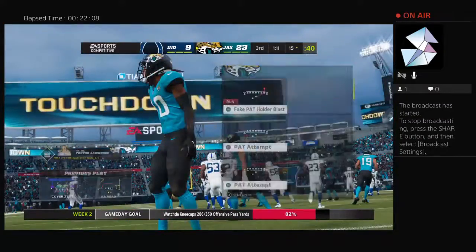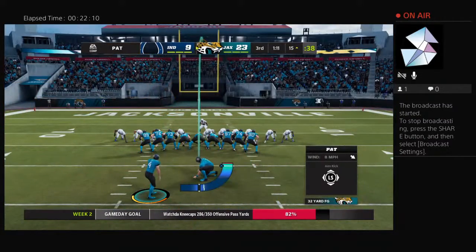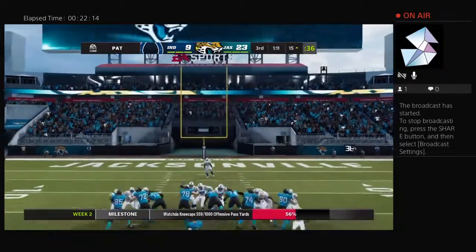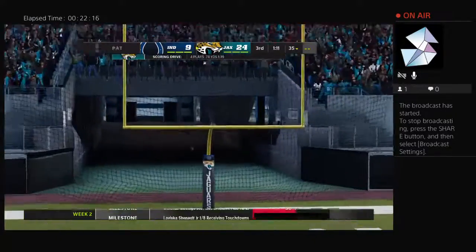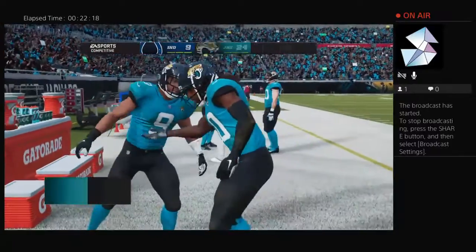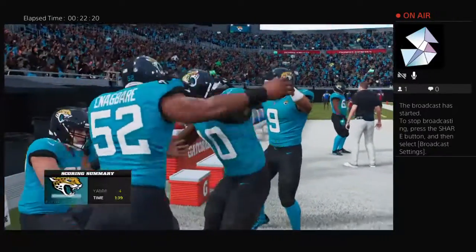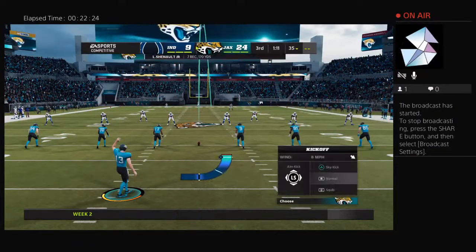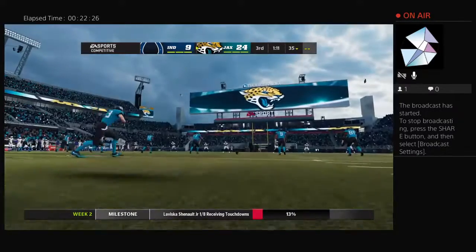LaVisca Chenault, his first touchdown of the new season. And the Jaguars add on to their lead. Point after by Lambeau, up and good. And the lead is up to 15 now. A drive there on just 4 plays. And it results in a touchdown for Jacksonville.